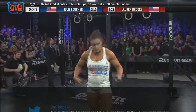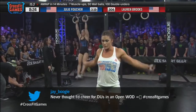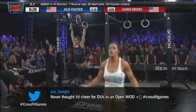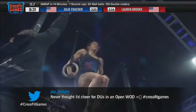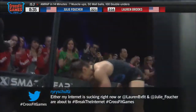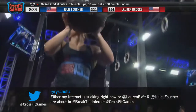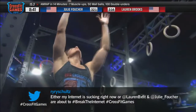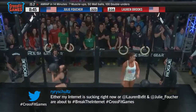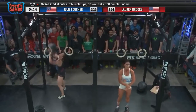And a late stumble for Brooks as she looks to close out that second round. Foucher back on the rings, 2 reps remaining. She's through 5, now through 6. Still looking really easy on those rings. 7 complete for the 3rd time in this event, and she goes to the wall balls, and this will put her through the Karen workout. This will be up to number 150. And giving her that nice lead now, she can settle in even a little bit more.